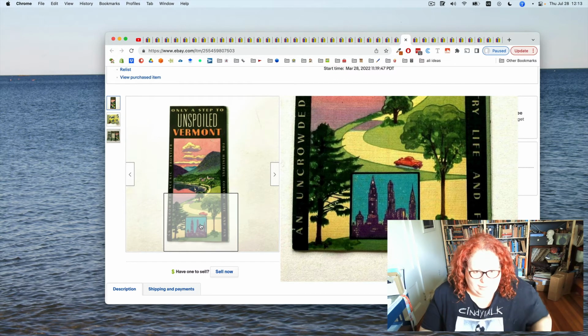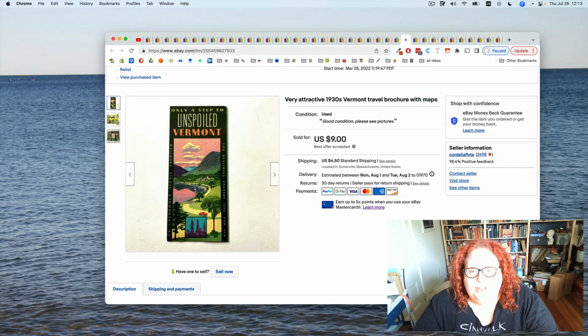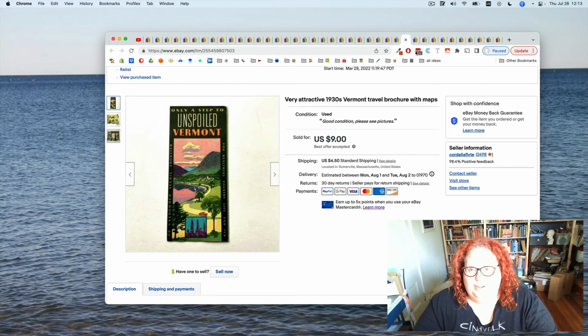Anyway, so this is an older, nicer one. This is from the 30s, and it's just a brochure about Vermont. It has some nice illustrations, and yeah, took an offer of $9 because I was taking offers.